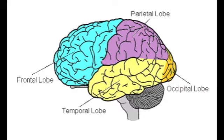The frontal lobe makes judgment, forms plans, and evaluates consequences. The temporal lobe deals with hearing and smell, the occipital lobe with vision, and the parietal lobe with reading and speech. So, have you ever wondered what are some of the parts of the brain?